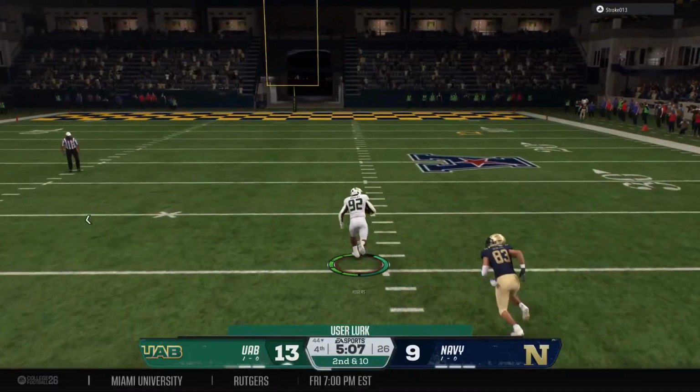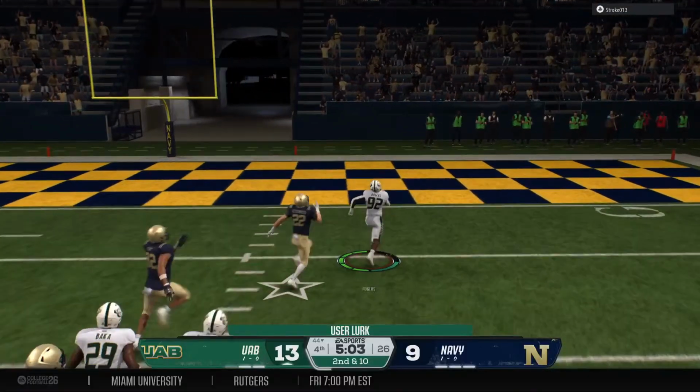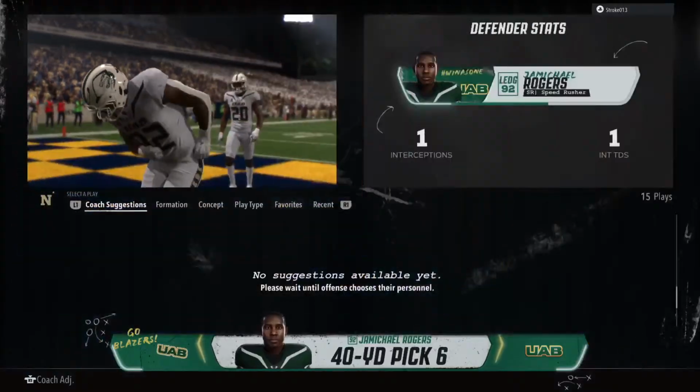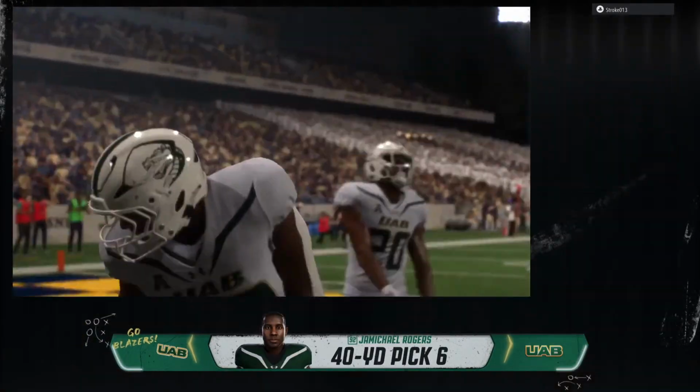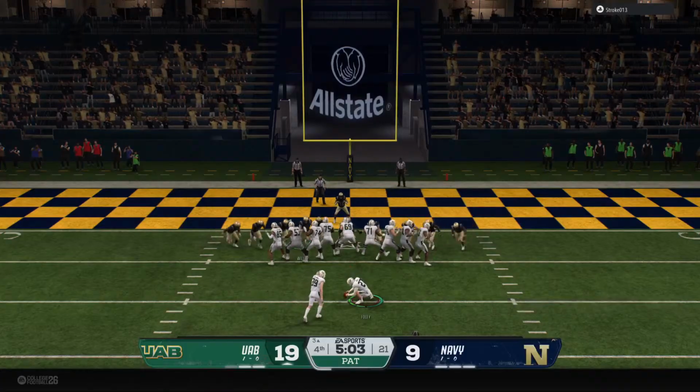Oh, it's picked off. What a bad time for a mistake like that. Going the other way, and he's got room. Touchdown, UAB. The defense does the work itself with a pick 6. What an incredible individual effort by that big fella there.